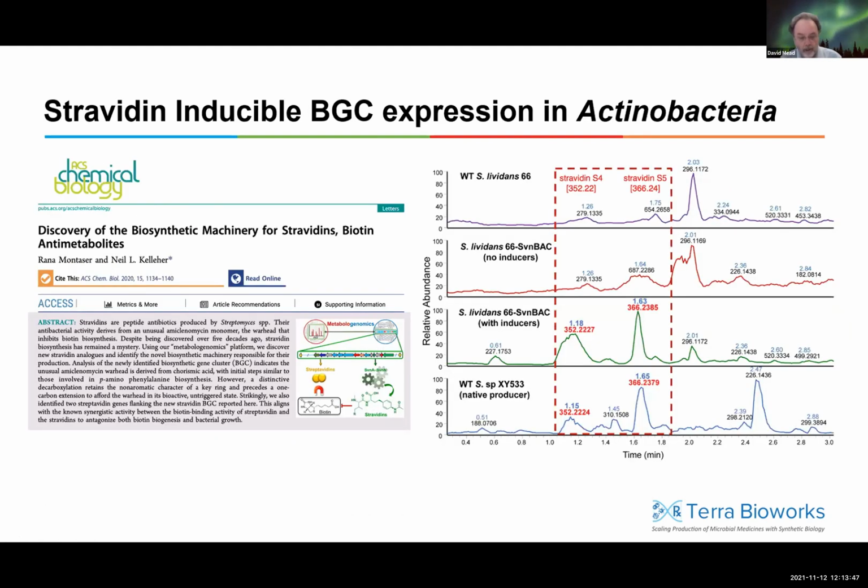And this just shows some more of the details. A lot of times when we're doing this dual inducible all the way across a pathway, we're only seeing 2, 3, 4, sometimes 4-fold increase in the metabolite. But in this particular case, it gave us a 100-fold improvement in the metabolite expression. Obviously, things were lined up really well for that to happen.